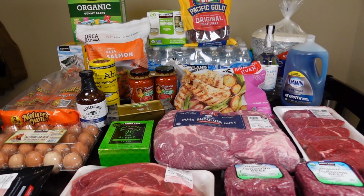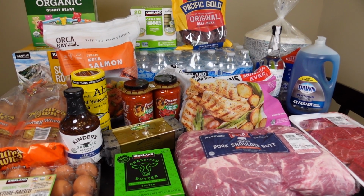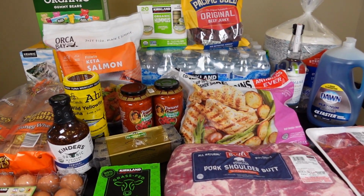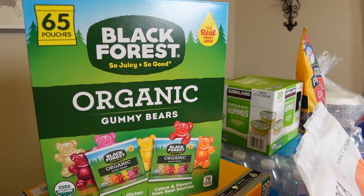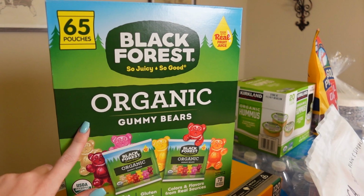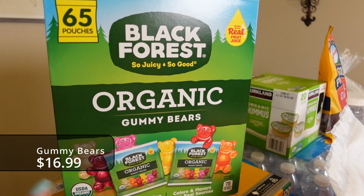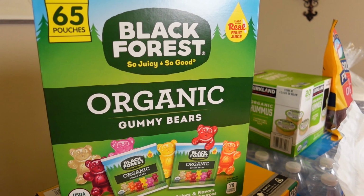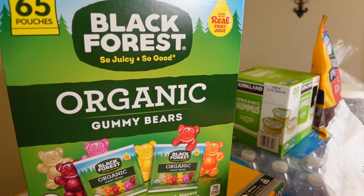All right, so here's everything that I picked up from Costco, which will hopefully last us for well over a month because good God, this was so expensive. I'm gonna start back here in this corner like I do with my grocery hauls. I did get a big thing of the Black Forest organic gummy bears. These are really tasty. You get 65 pouches for, I'm not sure exactly how much. I'll have the prices on the screen here. It seems like a lot up front, but comparatively to like Walmart prices and how much you're getting in here, it is a little bit of a better value.